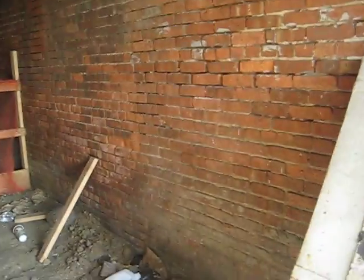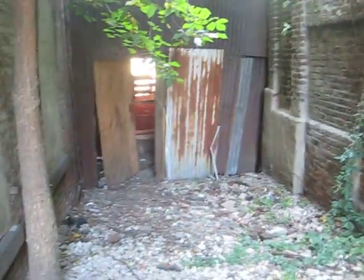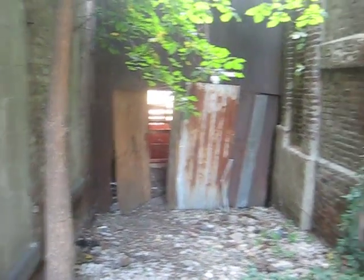Now I gotta break out my trusty flashlight. Not really right now. I don't know, I like it like this. You're not missing anything. There's no relics or nothing. This place is getting torn down, and I pretty much admire its darkness. But here's the other side of it. And it's very old.